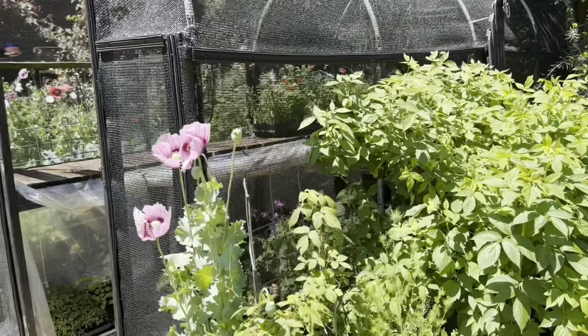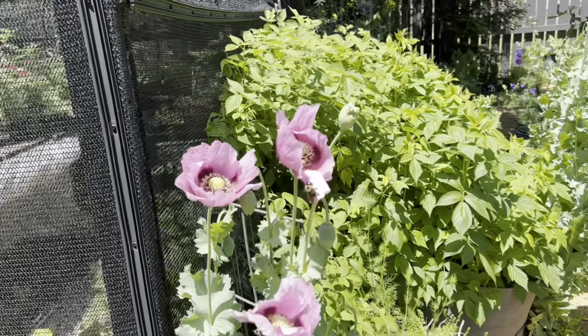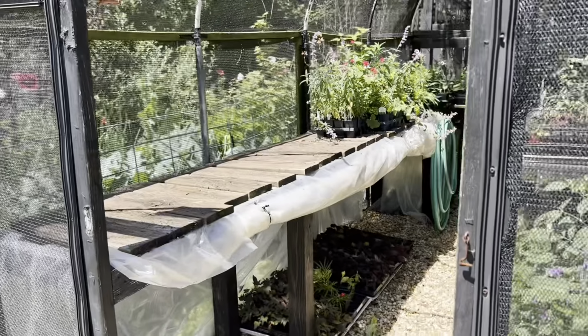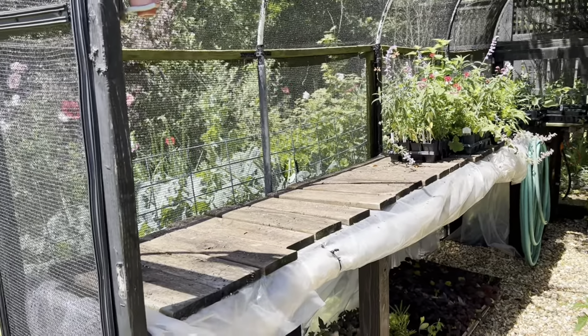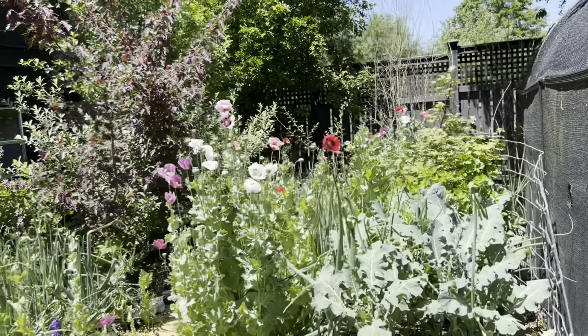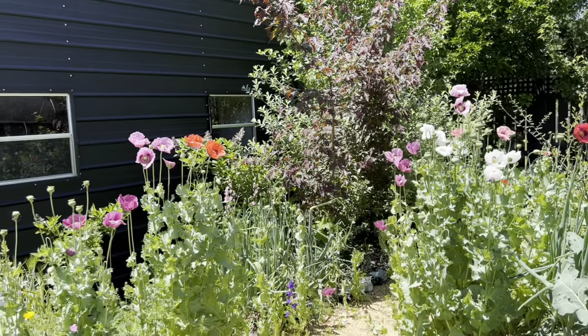I did bring all my tender plants in last night. I was quite annoyed with last night's forecast. We got to 38. That is not the temperature that peppers and eggplants and tomatoes want, so my shed's full again. But happily, the cold temperatures don't bother any of these spring flowers. In fact, it'll make them last a bit longer.